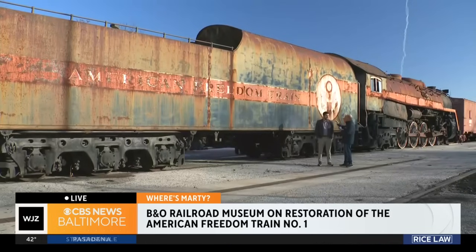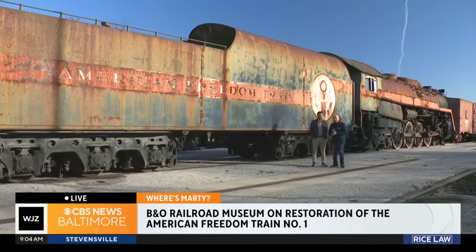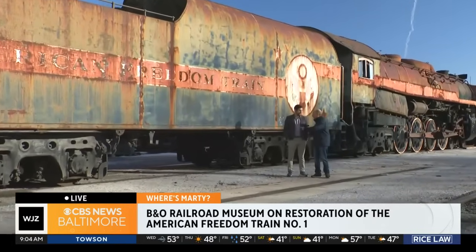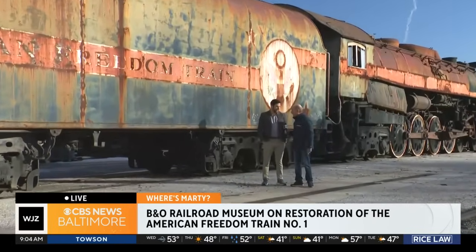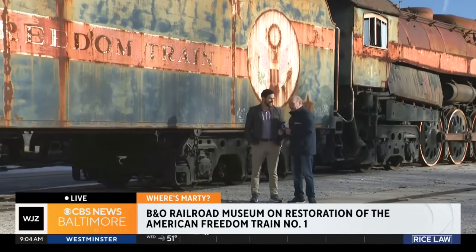This was famous just in paint scheme alone. It has seen better days, and because of you and the folks here, it's going to be brought back to its glory in time for the 250th anniversary of the United States and the 200th anniversary of railroading in America. That's right. And where did railroading in America start? Started right here, about a mile away.